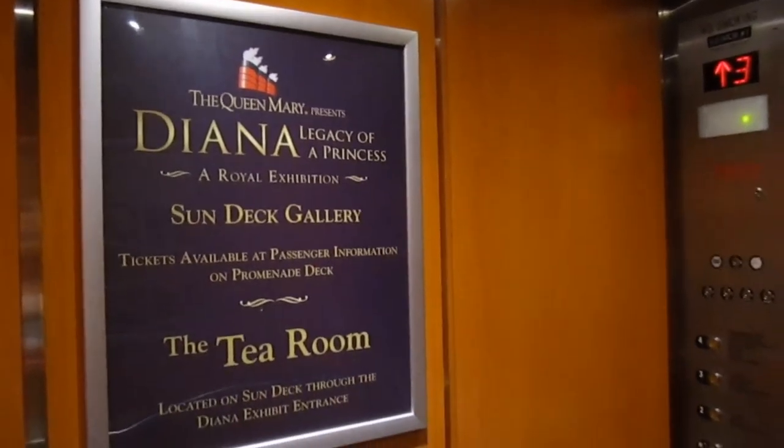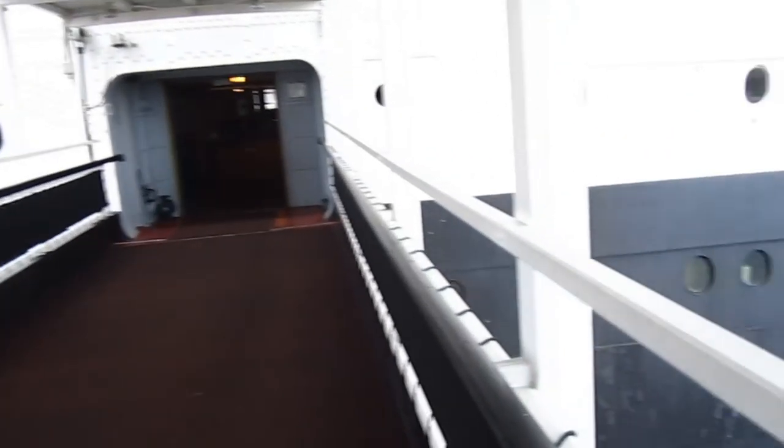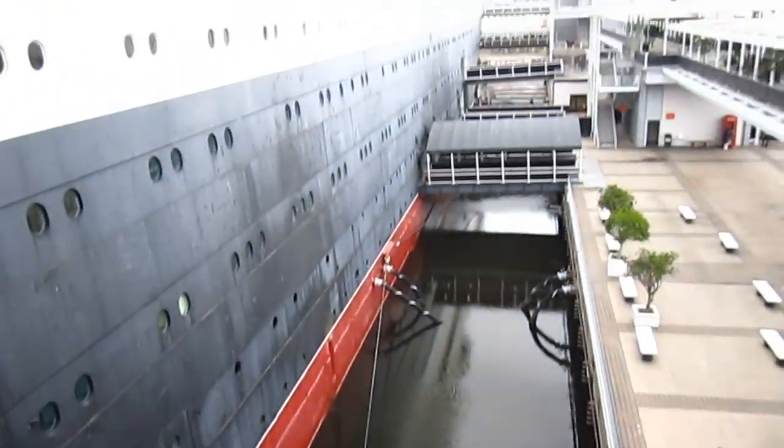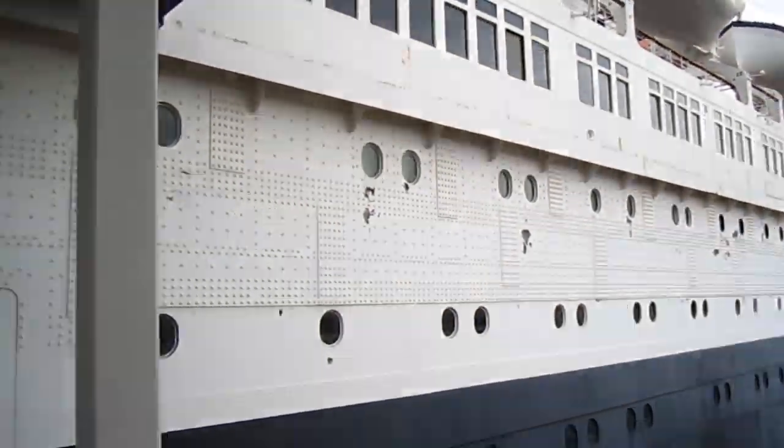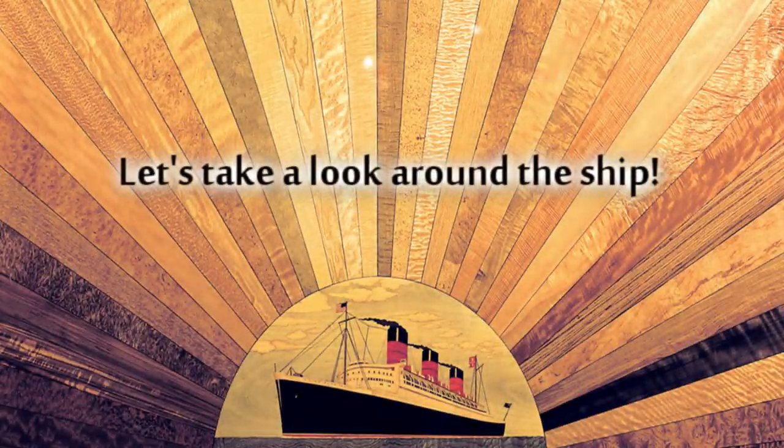So here we are in the elevator getting ready to go up to the bridges that cross over to the ship itself. So there's the ship. This is how high up we are. Yeah, let's go on, Ma, let's go in. So let's take a look around this famous ship. It's a very old ship from the 1930s, guys.